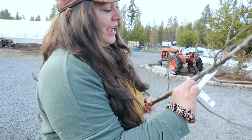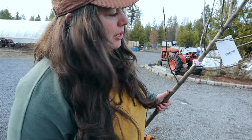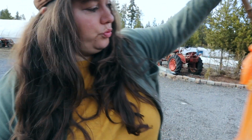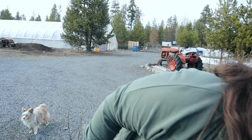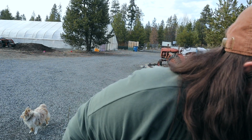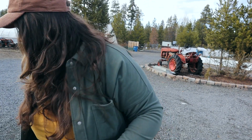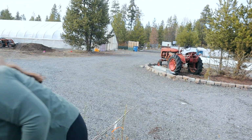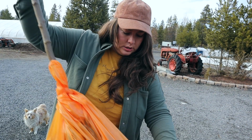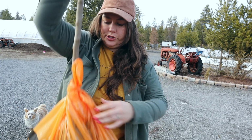Most of these trees are dwarf or semi-dwarf. This is a Granny Smith. I have one. They do really well. I think I have one. I wanted another one. Got a Granny Smith. What we got here? This is a Honeycrisp. Again, really nice root stock.